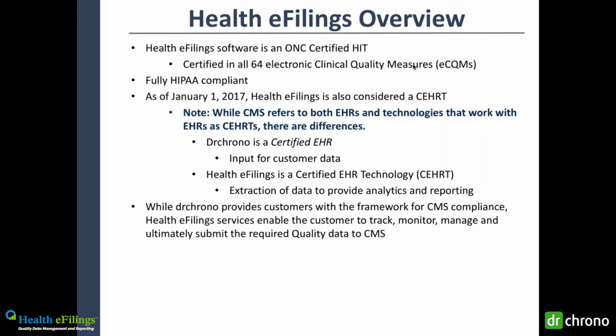As of January 1st, Healthy Filings is considered a certified EHR technology. I mentioned really early on in the webinar that CMS has changed how they're referring to us. They used to refer to us as a data submission vendor, and now we're certified EHR technology. CMS does refer to both EHRs and the technologies that work with EHRs as certs.